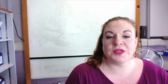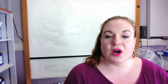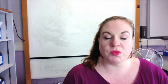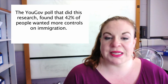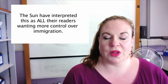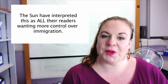The cover itself was created as a result of a poll that The Sun did and also a poll on the website YouGov. And what they did was they asked readers and they looked at the poll on YouGov about whether or not they wanted to leave the EU and whether or not they wanted immigration to be controlled more. And the poll found that 42%, and this is the YouGov poll, found that 42% of people did want more control over immigration. And The Sun has interpreted that as sort of suggesting that all of its readers want more control over immigration. And I suppose that's another thing you have to consider, that 42% is not a majority, but The Sun have interpreted the polls that way.